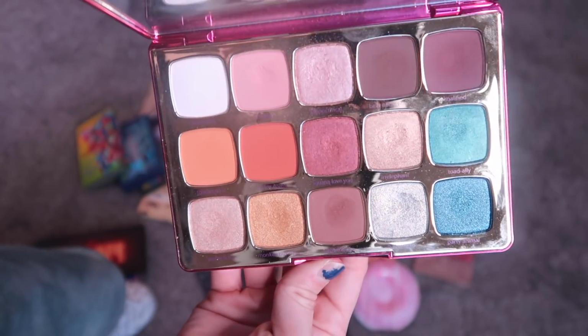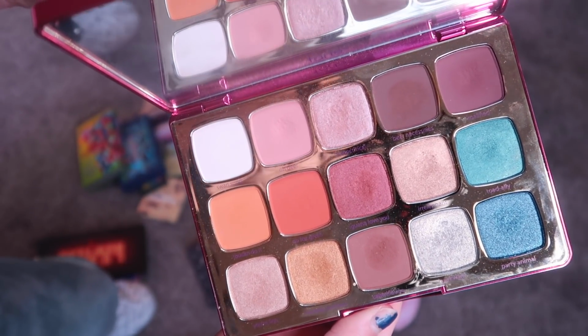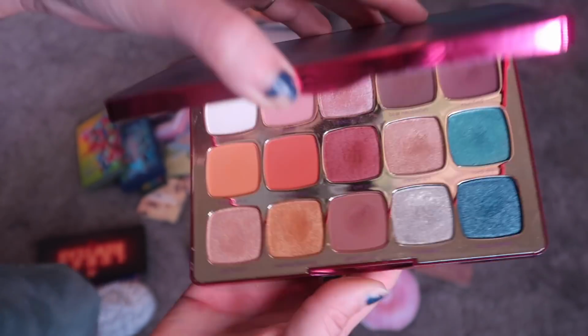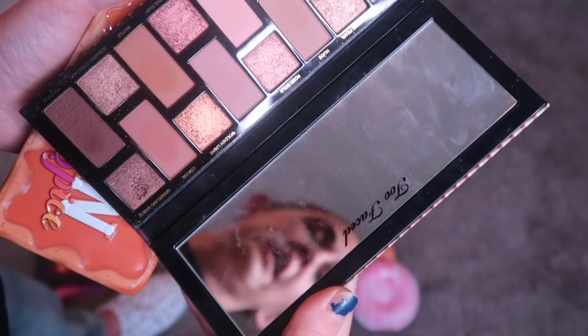This is the Unleashed palette, which released, I think, 2 summers ago. I think this is a really beautiful, really fun palette. I love the mauve toned row at the top, and I will be keeping this, like I said. All right, these are my Too Faced palettes. I will be keeping my Too Faced Born This Way Natural Nudes palette.